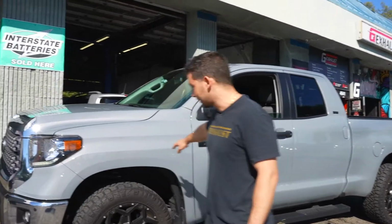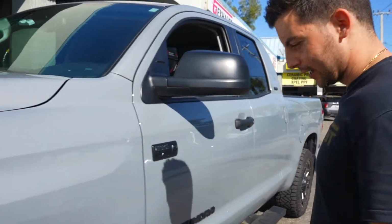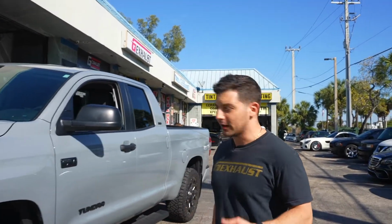Oh, what do you guys think of this color right here? It's a pretty dope truck. I like this thing. The rims are nice. I think this is a limited edition. This might be the last V8 that they make. I'm not sure about that. All right, let's take a listen.